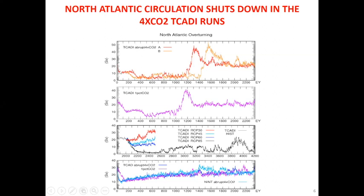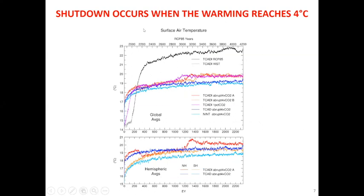So let's talk a little bit about why these things happened. The shutdown in the TCADI runs occurred when the warming reached about 4 degrees centigrade. This is the global temperature change as a function of time. The TCADI runs are these 3 colors, and you can see by 250 or 300 years, the temperatures started out in pre-industrial times at about 14.5. At that time period, it got up to about 18.5. So a 4 degrees C warming seemed to be a necessary condition for the circulation to suffer its final decrease. However, the other runs, the TCADI run and the NINT run, their warming was pretty similar, maybe slightly less, but not very much less. So that implied that the 4 degree warming was a necessary condition, but not sufficient.